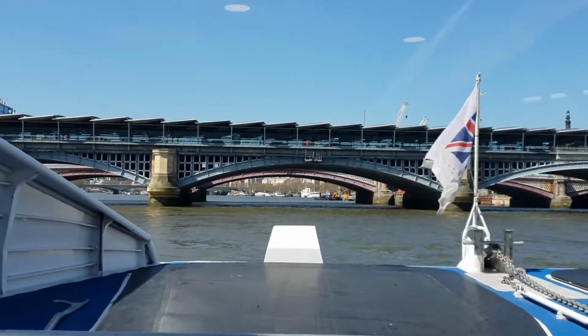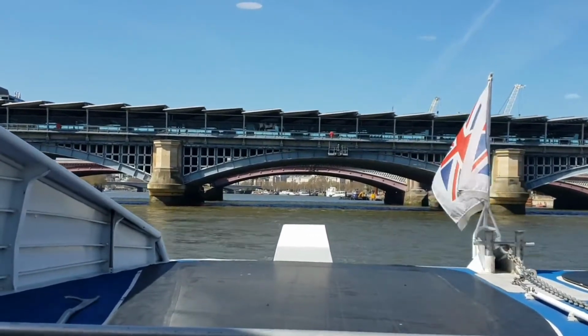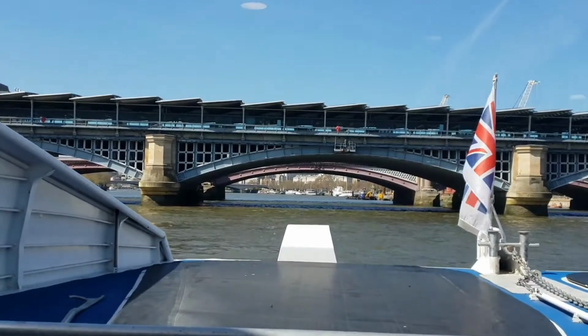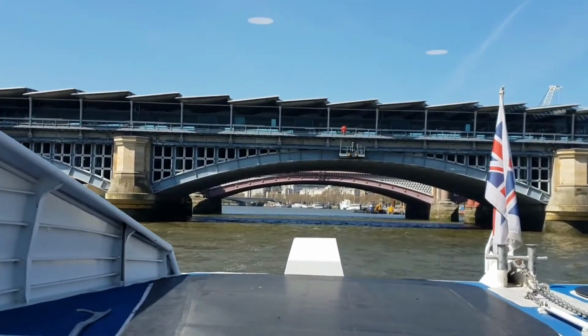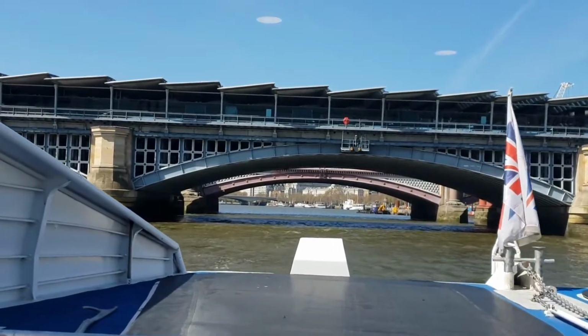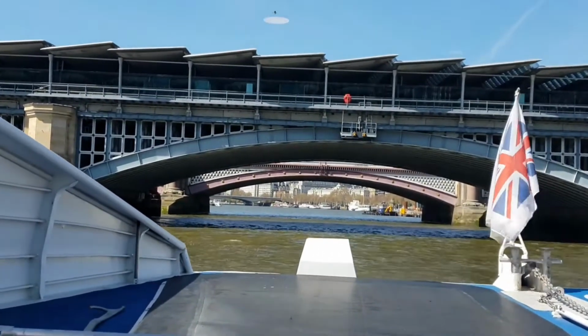Right, here's some tips for you. Now, if you want to sit outside and get the views, you can do, but you've got to sit at the back of the Riverbus. There are no seats out front. But to get views like this, go inside, go right to the front of the Riverbus and sit on the front seat, and therefore you'll get wonderful views just like this.